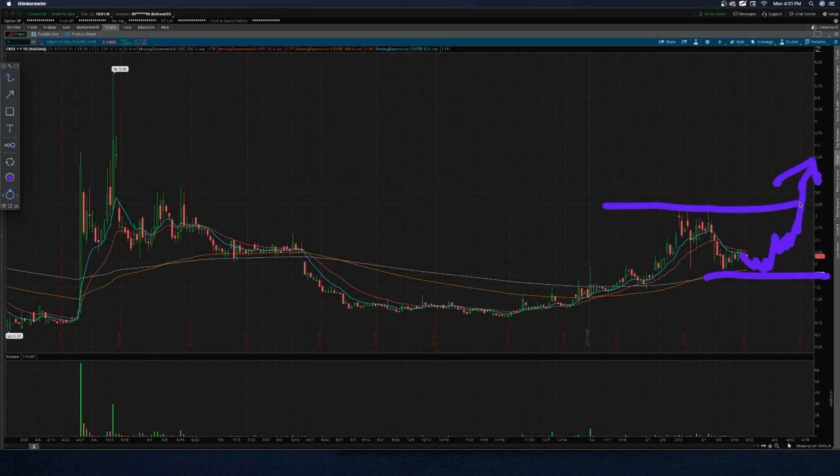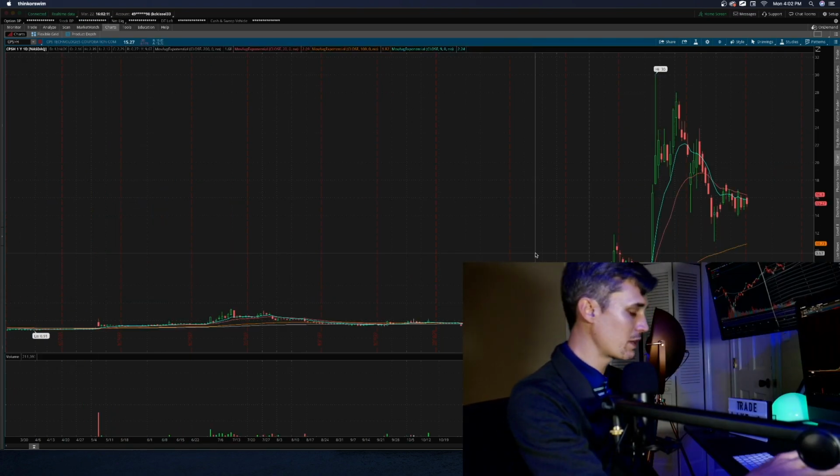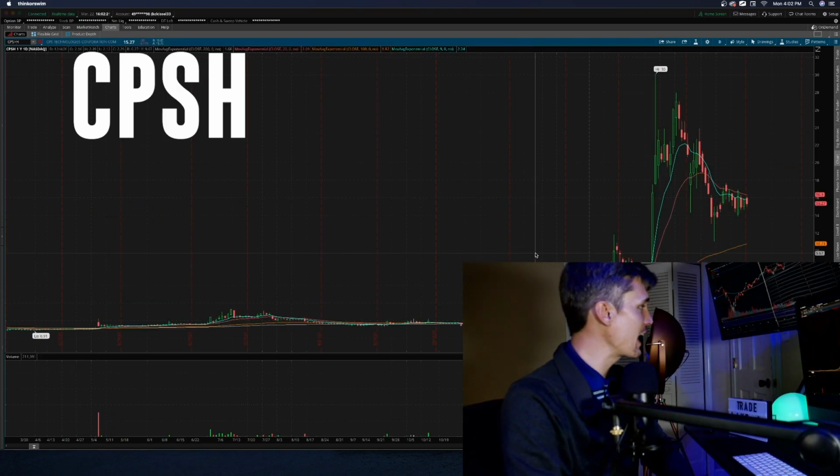And we're probably going to get a retest of that 325, 350 area. So I'll be looking for this thing to break back out. We got the 200 EMA, this gray line coming into play, which tends to act as support as well. So I'll be looking for 350, and then if it breaks out at 350, we'll look for $4 per share on this penny stock.